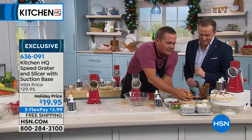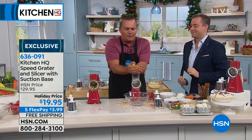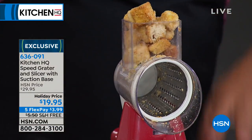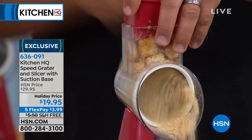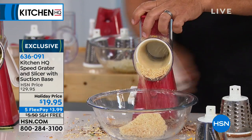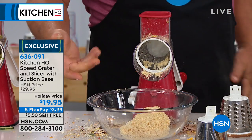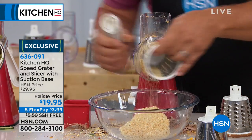Hey, instead of buying that box of Italian breadcrumbs, if you've got a box of croutons or dried toast or anything, look at this. Croutons have that Italian seasoning in them. So all you do is put the croutons through the machine. You've got your breading right there. How fantastic is that?